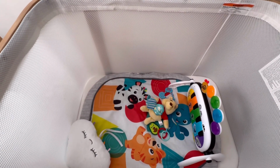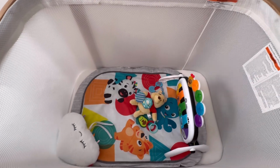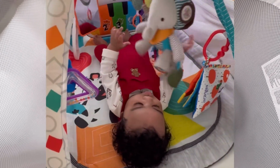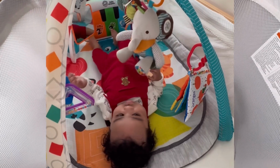We took out the bassinet piece when he was able to sit up and pop his head over the edge. We sometimes use it as a play area. We turn off the rocking motion, of course, making sure that we supervise him when we do that. And he loves it. He can just play with his toys in there.